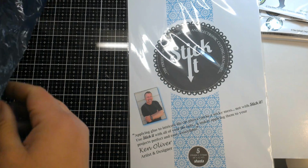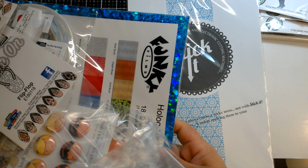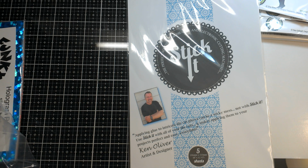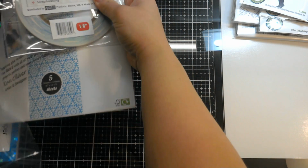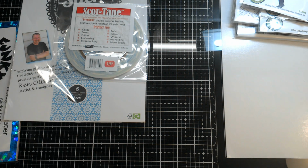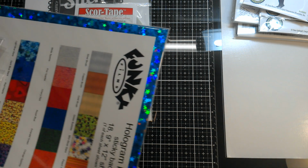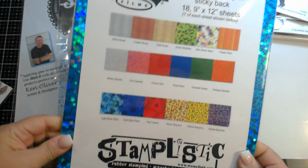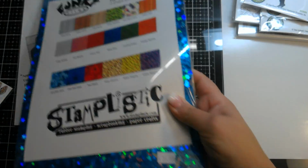Alright, so a new company for me, I don't think I've ever purchased from them before, was StampScrapArtTour. Got some score tape from them. But what I thought was neat were their stamps. And I also got this hologram sticky back paper, which looks cool.